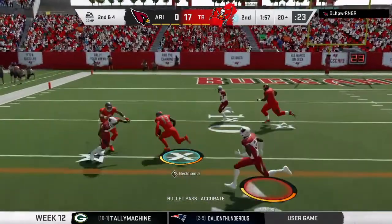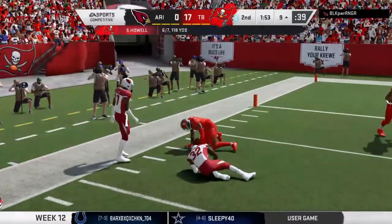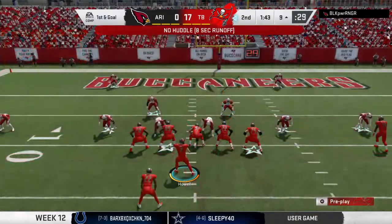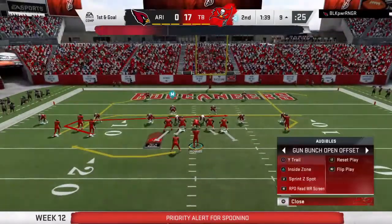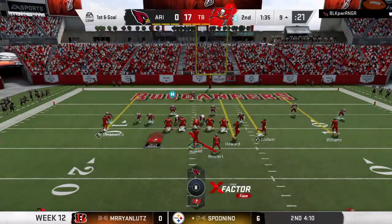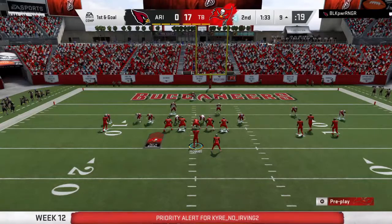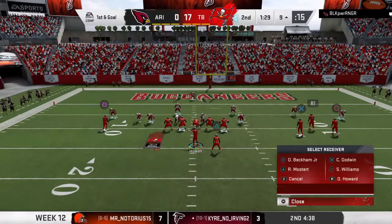Now a fake on the give here as they try the run-pass option. And he gets it inside the 10 to the 9. The Bucs passing game looking good on this drive. It's a 1st down. Goal line offense, something they've really been emphasizing in practice lately. Now they have a chance here to put all that hard work to use. Check 3. 61, matchbox lights.